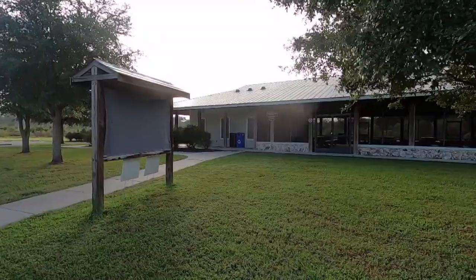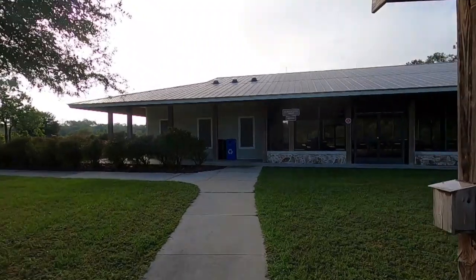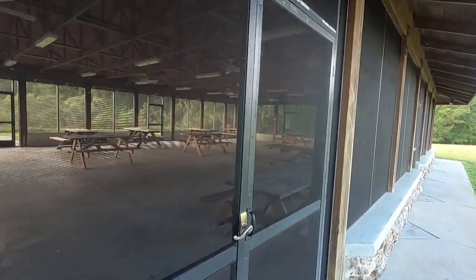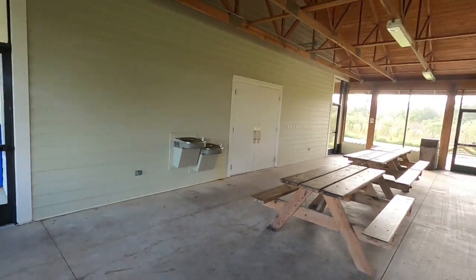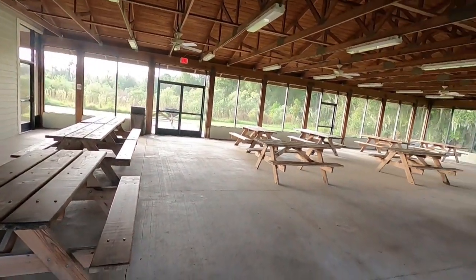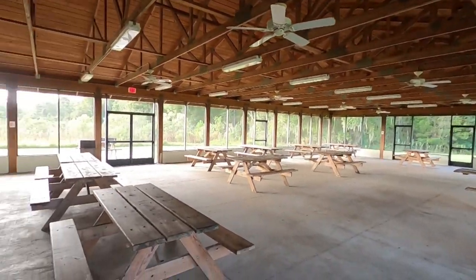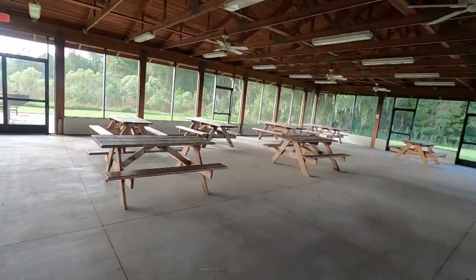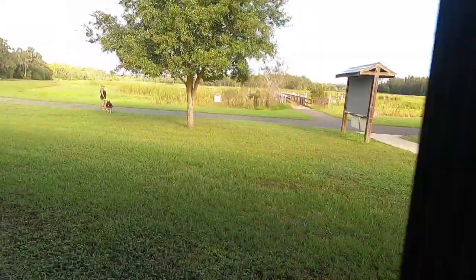All right, this is the indoor pavilion near the parking lot where we first came in. It's called Great Blue Heron Pavilion. Get a little bit of the inside of it if I can. Ceiling fans, fluorescent lights. Looks like a charcoal pit out back. And then when you come back out the door, the dock.